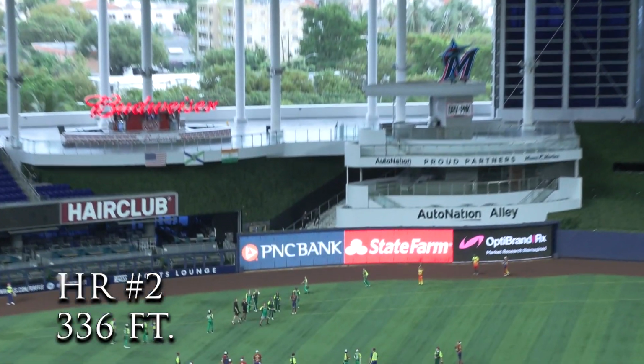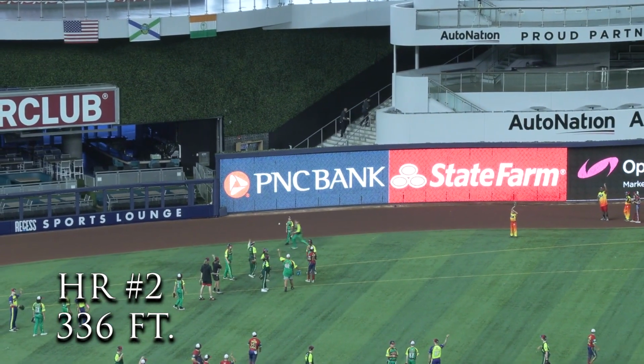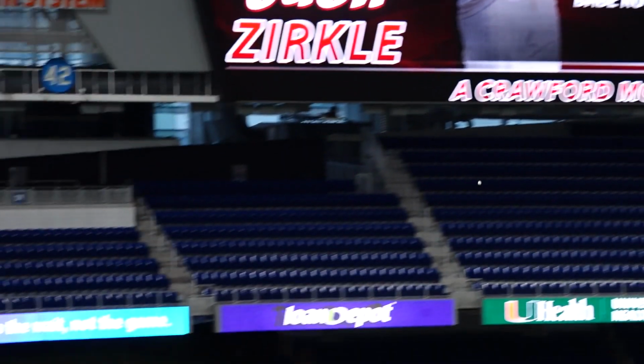Ball hit well to left field. It's got a carry. It does. 336 on that home run, 336.